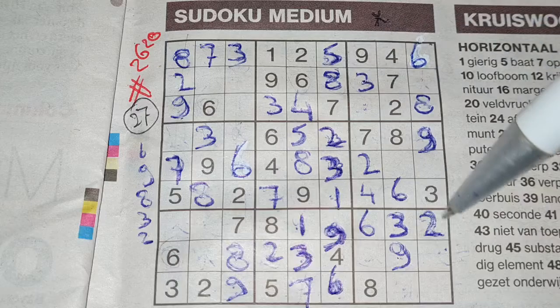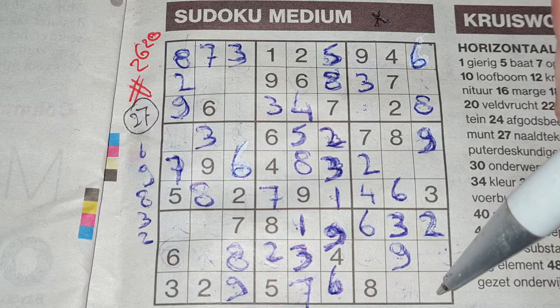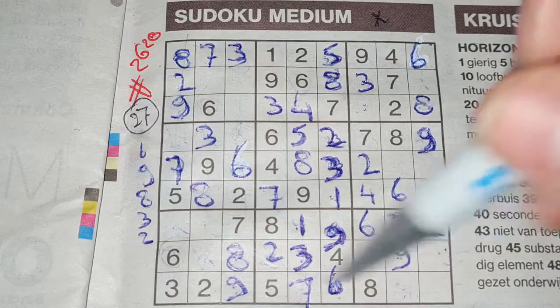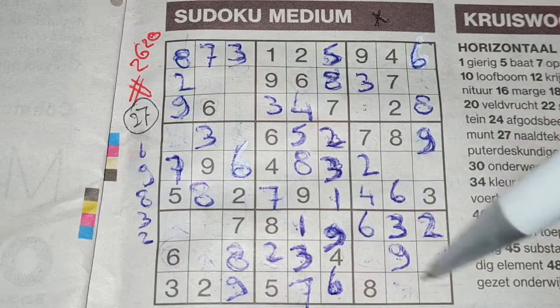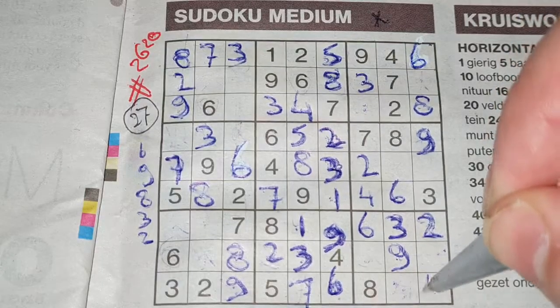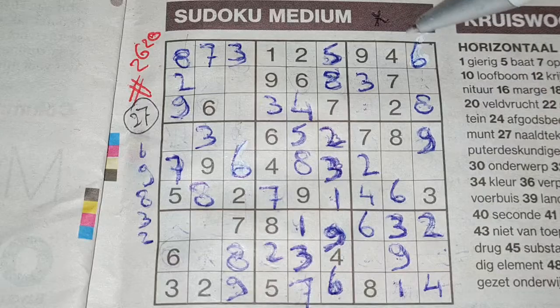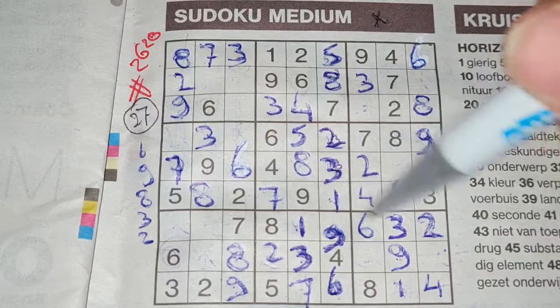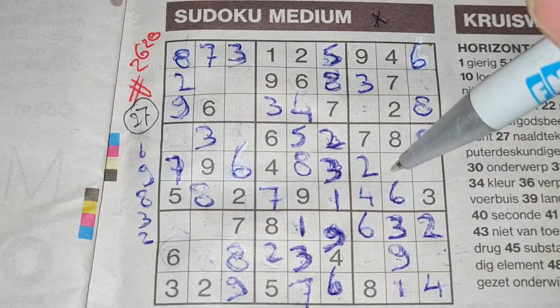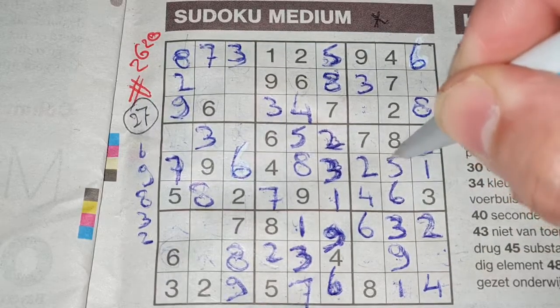Then. How about these 2 numbers in the last row for the numbers 1 and 4? 1 and 4. We see here 4, no 4 there. 4 should be here, and the 1 goes there. 2 numbers left in this big square for the numbers 1 and 5. We have a 1 here, no 1 there. 1 should be here, and the 5 goes there.